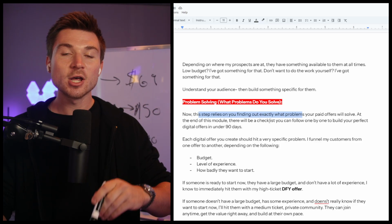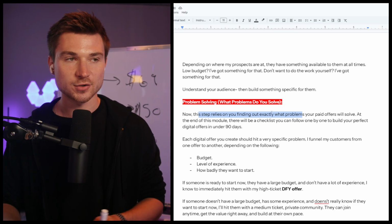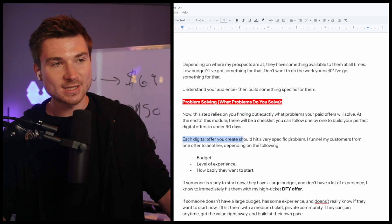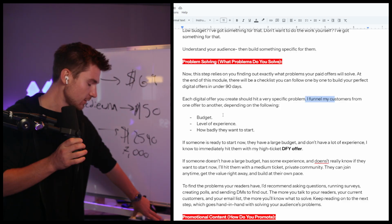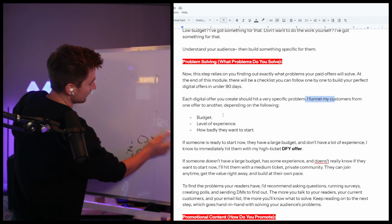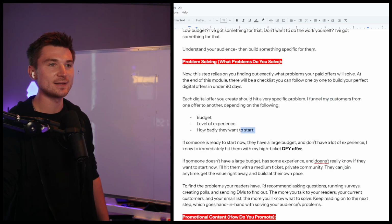So by the end of the summer, you should have a better understanding of how exactly you want to position yourself and what kind of offers you want to sell. Each digital offer you create should hit a very specific problem. I funnel my customers from one offer to another, depending on the following things. Let me erase these so we have some more room here. Okay, so we've got the budget, the level of experience, and how badly they want to start.